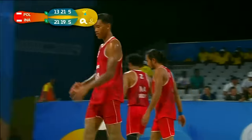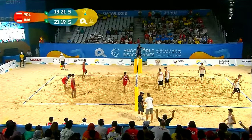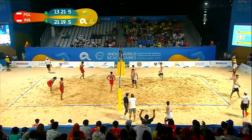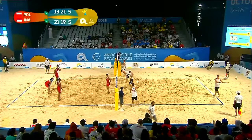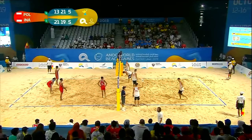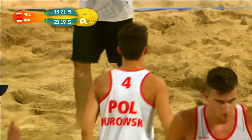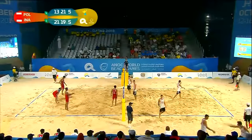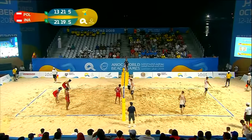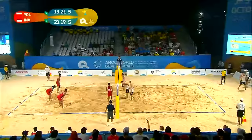And a little bit, like we said earlier on, if Indonesia felt hard done by, they have to channel that sense of injustice. Now it's Poland's turn to do the same. Definitely took every little bit of frustration out on that volleyball, didn't it? Indonesia still trying to serve away or stop Poland attacking through that left side, make it difficult for the setter to utilise all of those options. KUROWSKI on for KRUK.